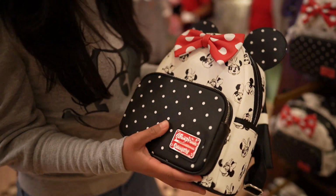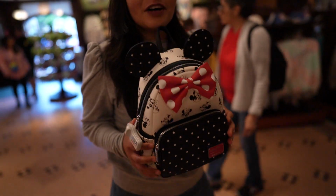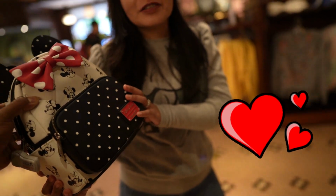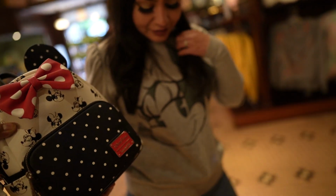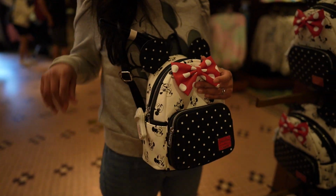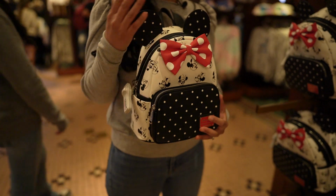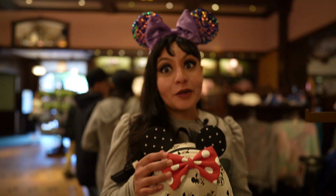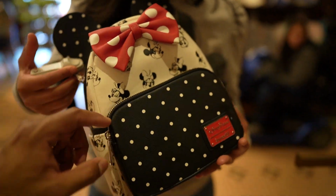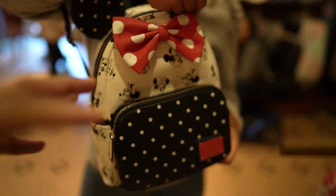This is beautiful. Oh my gosh, I love this Loungefly backpack. It goes with your sweater. It does. I love the different polka dot patterns. We got the red, the black, and the white, plus the black and the white mini, that's very pretty. I love that you got the curved part for the pouch, so it's much wider access.